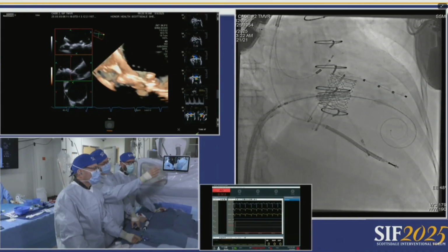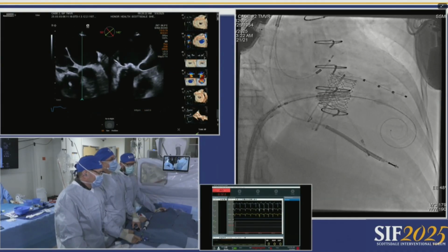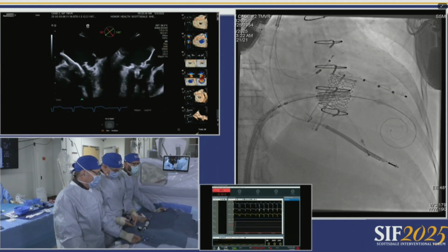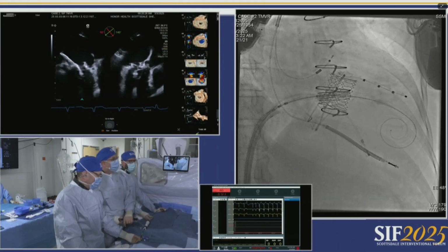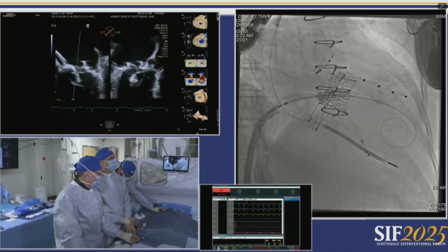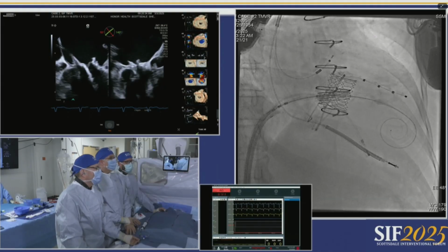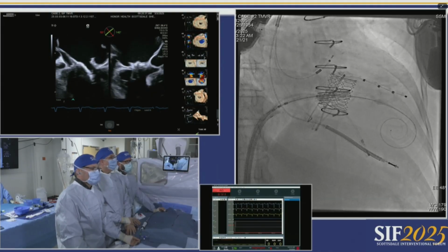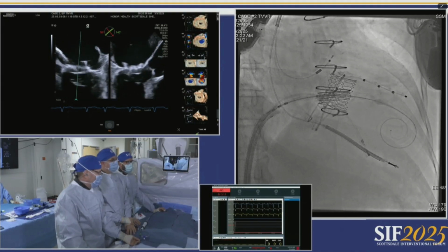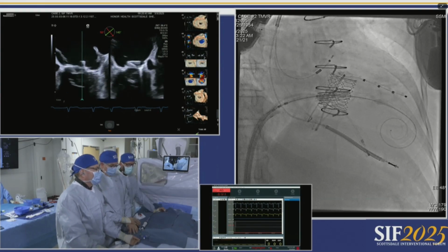Okay, we're just setting up the deployment here. I think this is obviously off axis a bit. We don't have much parallax on the valve itself, so we're just going to do a slow inflation here. Adam, just a couple comments about trying to get this thing coaxial. Any tricks? Pull your pusher bar, push it on the wire. You can kind of push the wire. Just go slow. Either go counterclockwise.